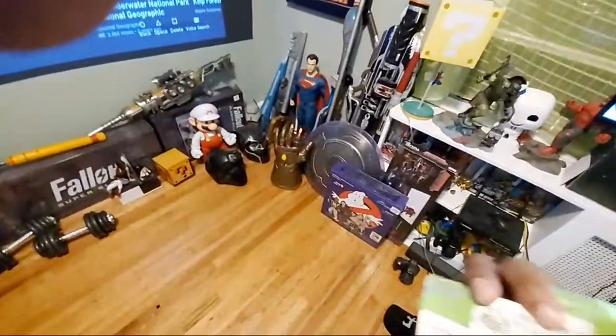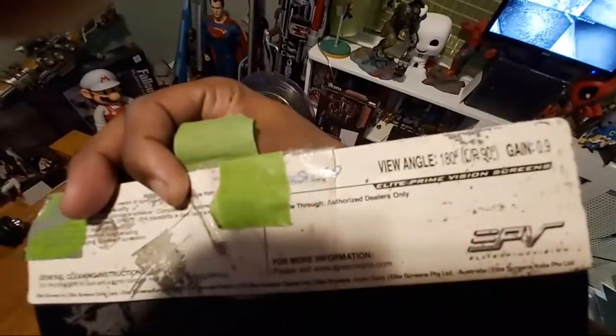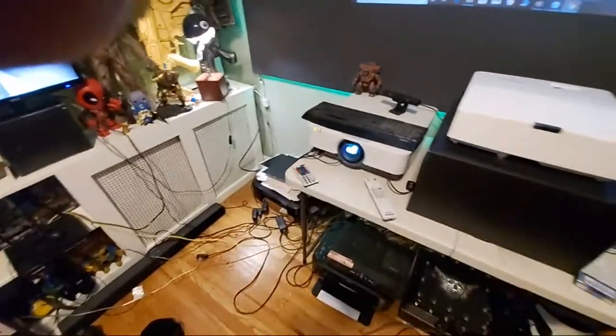This screen has an official 0.9 gain. I'm going to show you something here. I do these demonstrations all the time. I'm going to show you what your light gray screen can't do. Now you see this projector right here? 4,300 lumens. True 4,300 lumens.